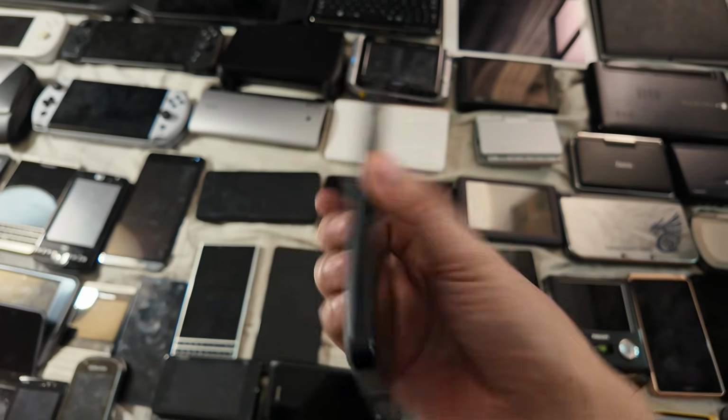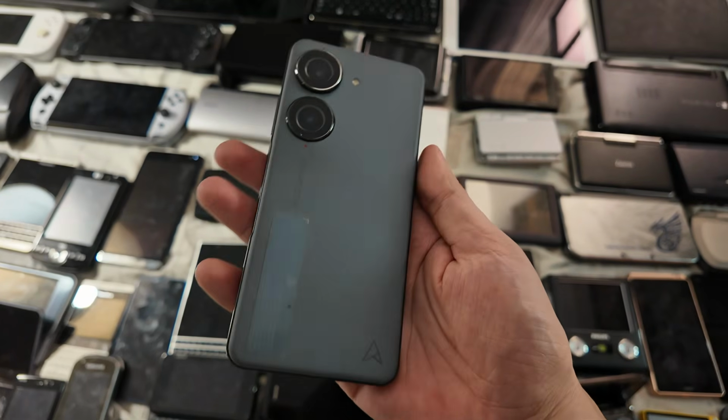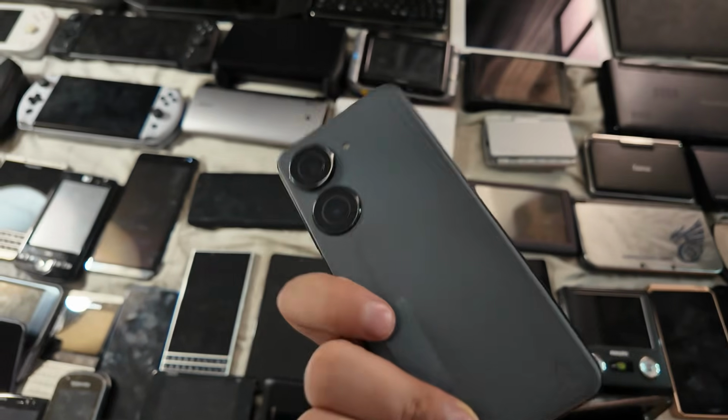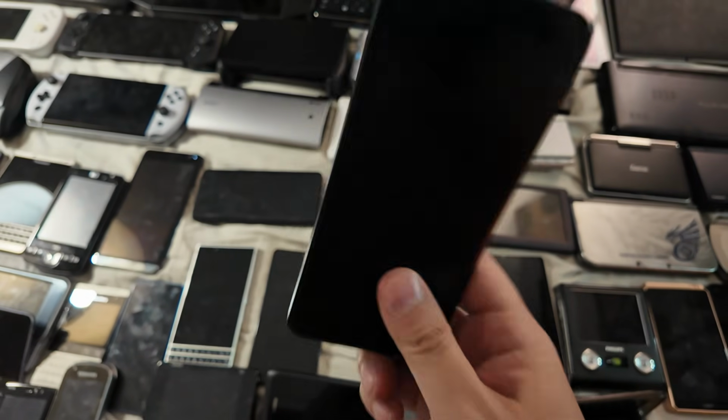And a decent camera. Overall, I think Asus makes some pretty underrated phones, just like Sony. Not many people talk about Asus Zen phones, but yeah, Zenfone 10 is pretty nice, and it came out last year, 2023.